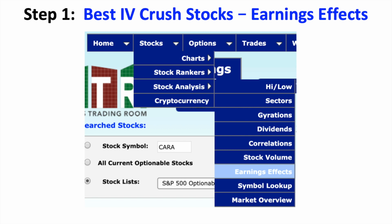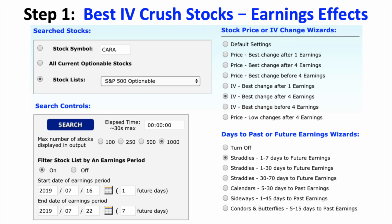In step one, we went out and found the best IV crush stocks using earnings effects. You go to stocks, stock analysis, hit earnings effects. And then once you're in earnings effects, make sure you go against the S&P 500 and look for the IV best change after earnings stocks. So click that button there. Also click straddles 1 to 7 days before future earnings. We're just looking for stocks that are going to have earnings in the next 7 days. We're not looking for straddles, but we want the earnings filter. And then once you've done that, hit search. And then you have a beautiful list of one-day IV crush stocks, one-day earnings stocks, in other words.